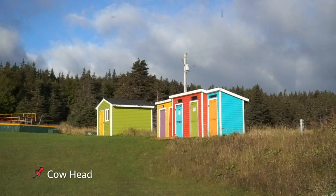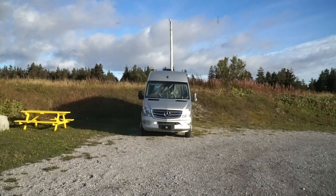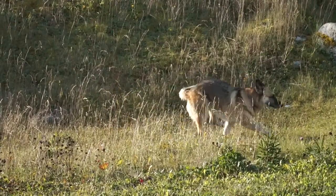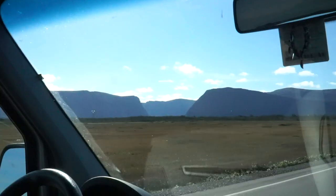This is where we spent the night last night, here in Cowhead. There's actually a trail right behind me. There's a lighthouse, an amphitheater. It's a great moondocking spot. And it's such a beautiful morning. Not complaining. Just enjoying coffee now. Coffee is good. We have big plans this morning to go out and view the iconic Gros Morne experience.